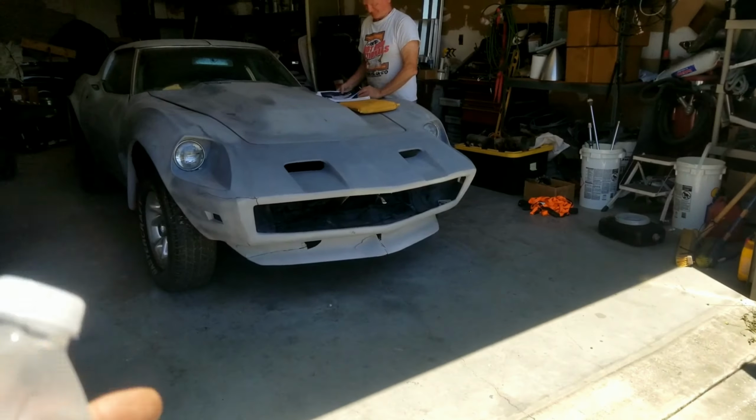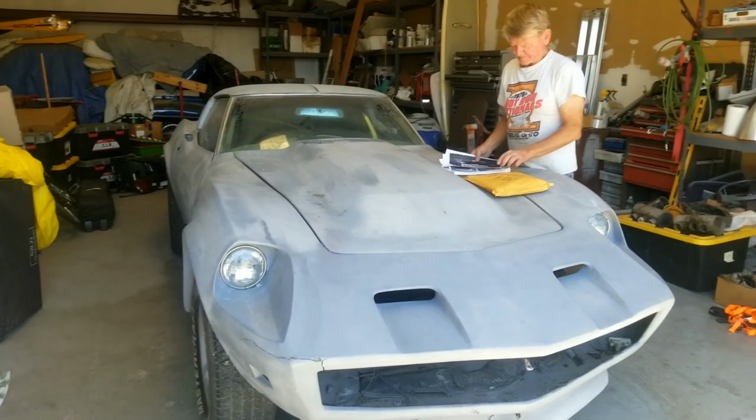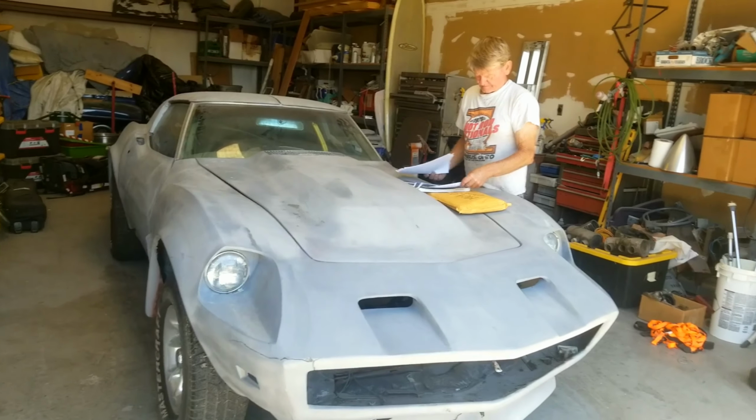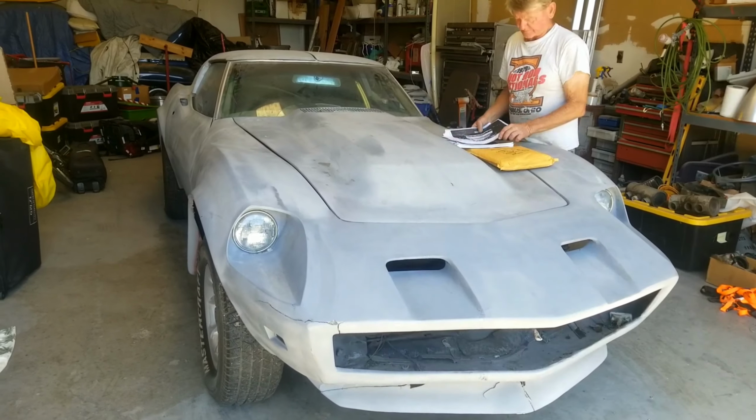If it turns out to be real, if you paid the $2,000 to Joel Rosen and it was real, the car would go to $40,000 to $50,000. So you would make $20,000 to $30,000 off of a $2,000 investment if it's real.